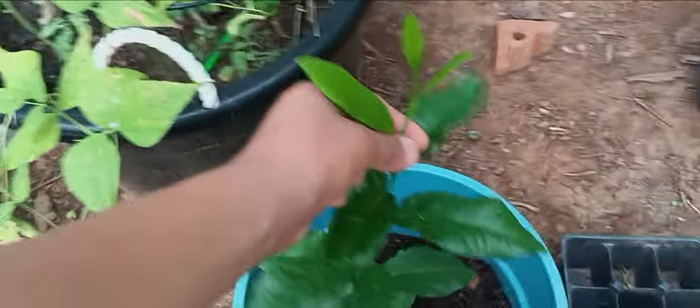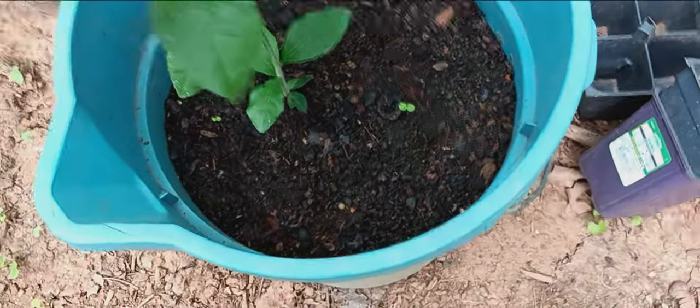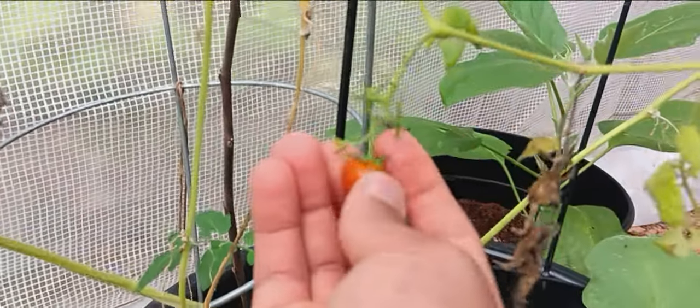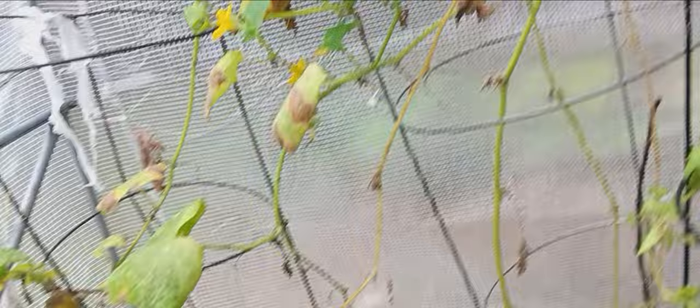Orange trees galore. This one's not a lemon tree, so it doesn't have thorns on it, but I don't know the difference. I mean, they're basically the same. There's also a tomato here. That's a luxury right there. And yeah, so we're good. We got beans. I don't know if I should pull them because they're starting to kind of rot.